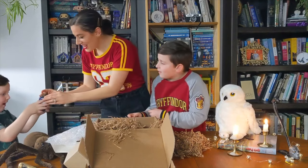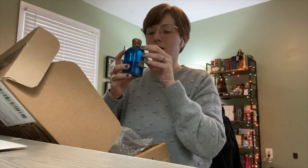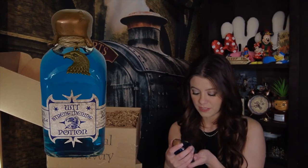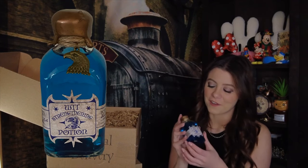Oh, it's so pretty! What is it? This is my first ever potion. Ooh. Oh, I love this color. And it says Wit Strengthening Potion. And it has a little eagle right here and on the logo. Oh, and there's an eagle. It also has an eagle on top. It has the eagle in the front of it.